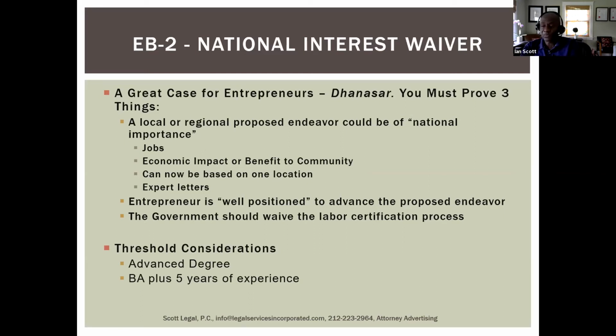And we use all sorts of arguments. We use the argument that the person is extraordinary. We might point to some of the criteria that we talked about in the EB1. We will look at some of the things we talked about in prong one, why it's of national importance. And then also, for entrepreneurs, one of the biggest arguments that we use here is that entrepreneurs can't compete in that labor certification process because they're company owners. So for this prong, we almost tend to argue that it's not really applicable because an entrepreneur is not eligible to apply for a labor certification process. So they're not, in that sense, competing with anybody.